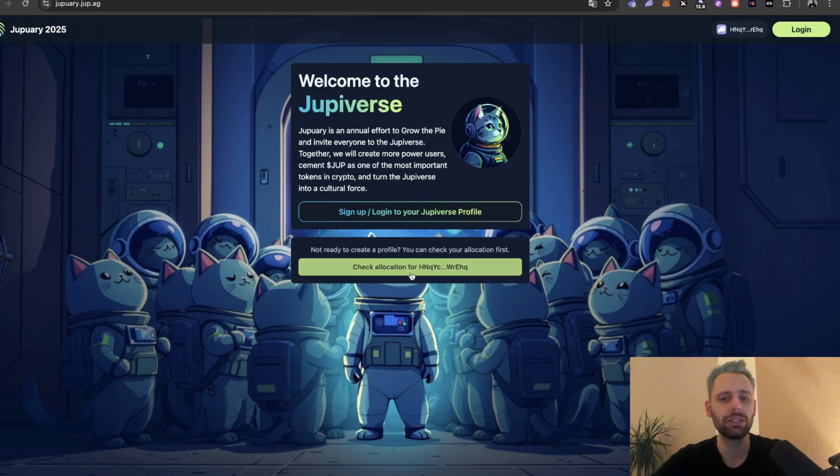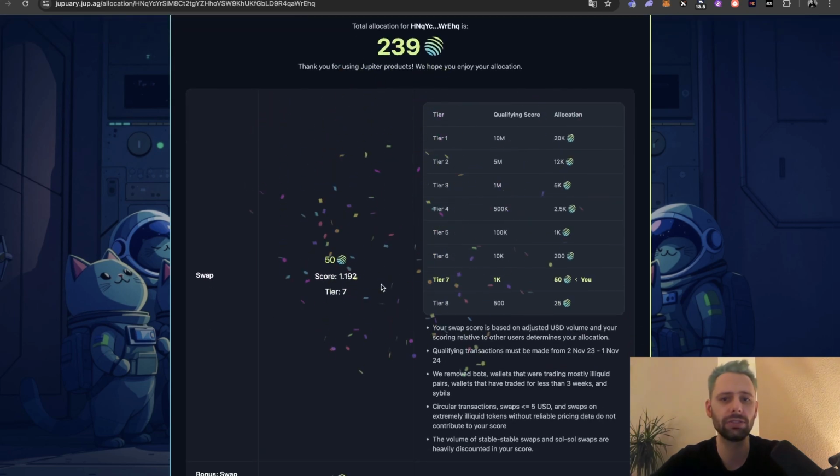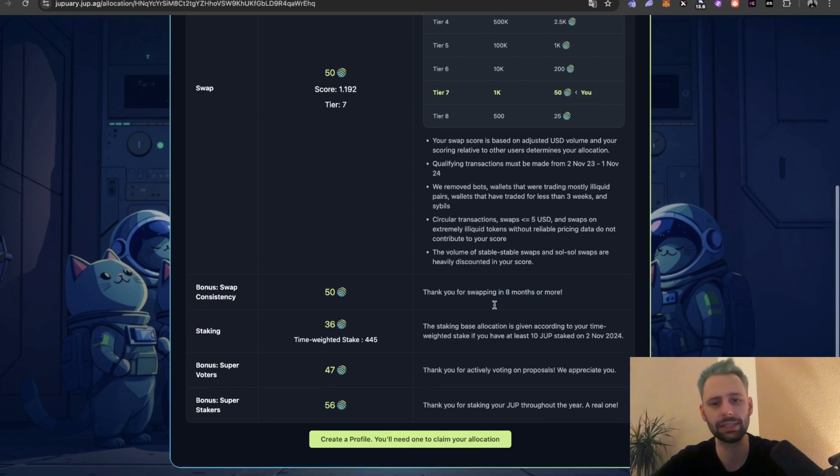Okay, that being said, you can connect your wallet, click here. Then you can actually see your allocation. You see here for my wallet, I get 50 Jup for this wallet for swapping because I'm in tier 7. I get 50 bonus Jup because I swapped in 8 months or more. So consistency paid out, then staking gives me 36 Jup. Again, here's the cutoff date, November 2nd, 24. You needed at least 10 Jup staked at that time. And a bonus, as a super voter, I got 47 Jup.